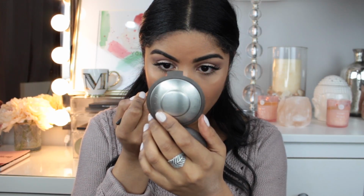I'm also going to take that Champagne Pop color and this Real Techniques brush and spritz it with some Fix Plus. I don't know, that's always scary for me. I'm going to pop it in the inner corner of my eyes.